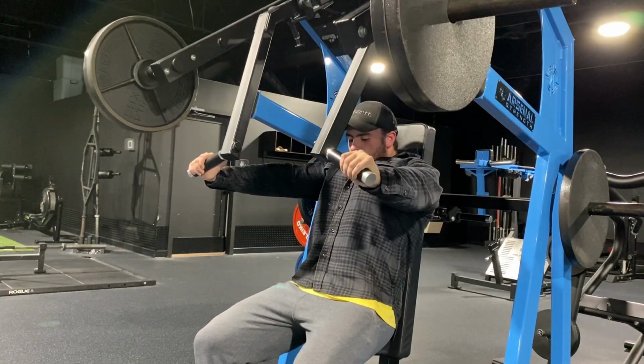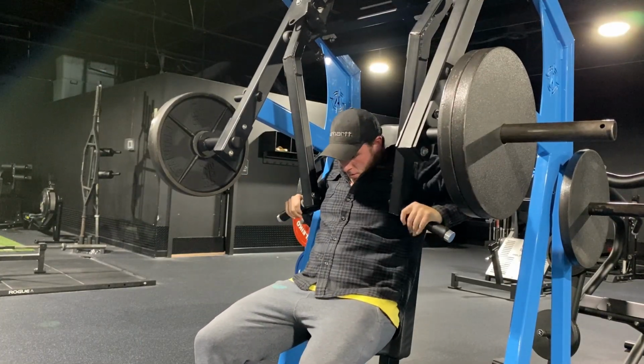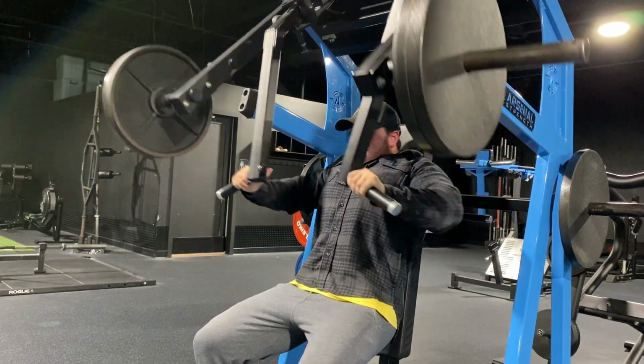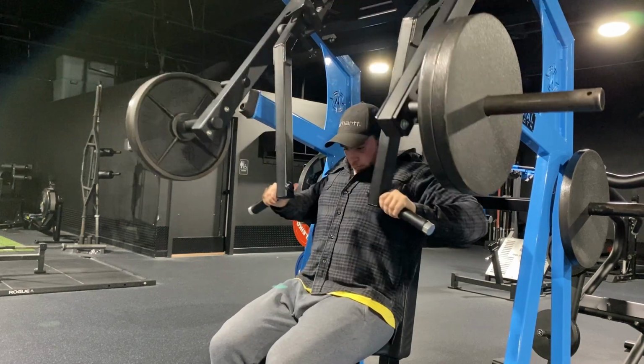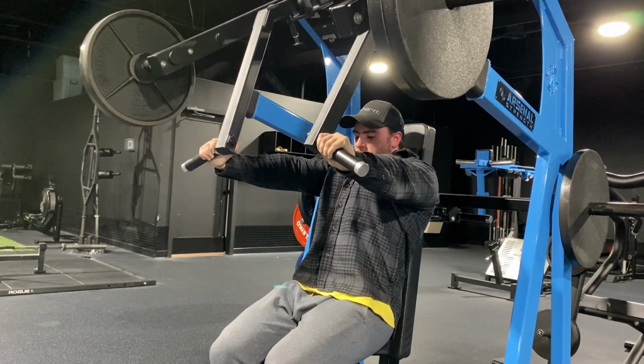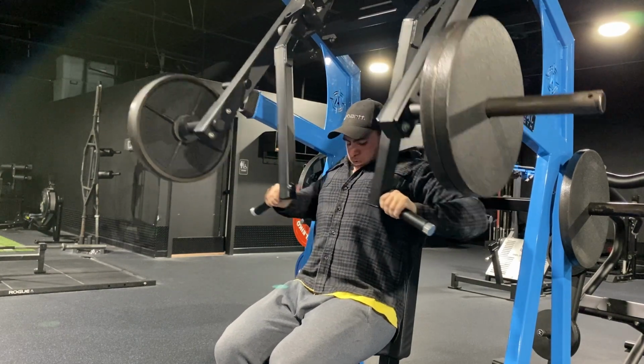All right, next we're up to a flat chest press machine. This machine at the gym is pretty nice. I really like it. The one thing I don't like about this machine too much is that the handles don't converge at the top, meaning they don't really go in. They kind of just stay at the same distance, which is fine.